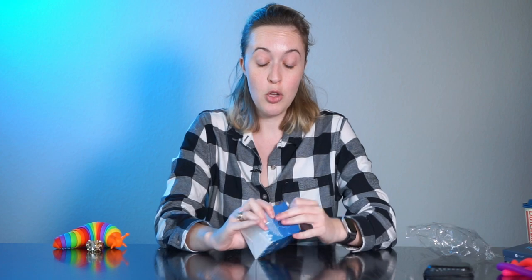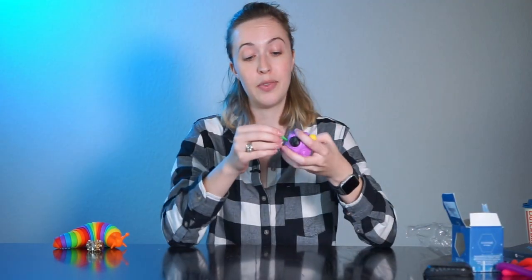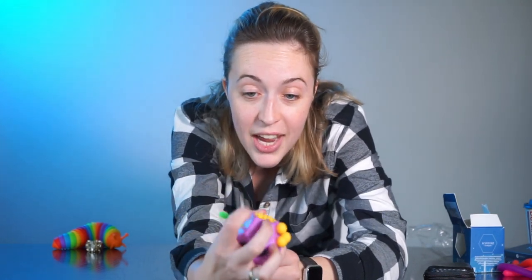Next one. Decompression magic cube. Oh, I do like a decompression cube. Holy shit, you're huge. Okay, what is this? It's got a wobbler. It's to be able to keychain it to things. Okay, that makes sense. It comes in different colors, by the way, so you can get different than what I have. There's a texture thing you can rub.